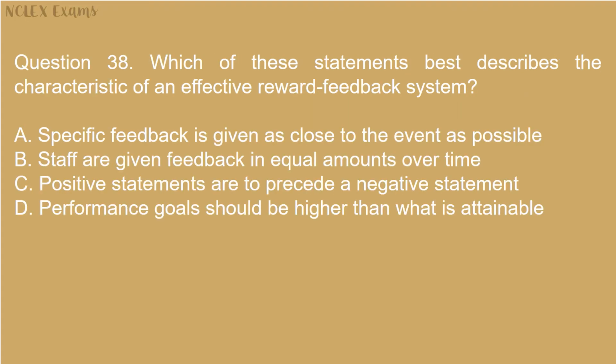Question 38. Which of these statements best describes the characteristic of an effective reward feedback system? A. Specific feedback is given as close to the event as possible. B. Staff are given feedback in equal amounts over time. C. Positive statements are to precede a negative statement. D. Performance goals should be higher than what is attainable.